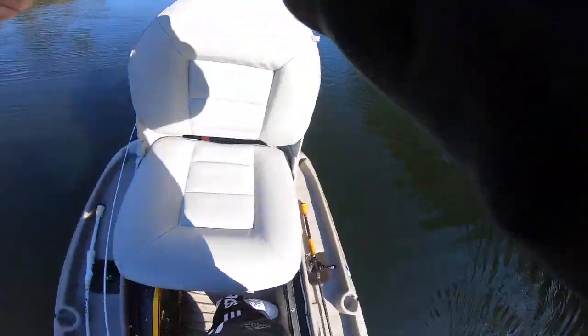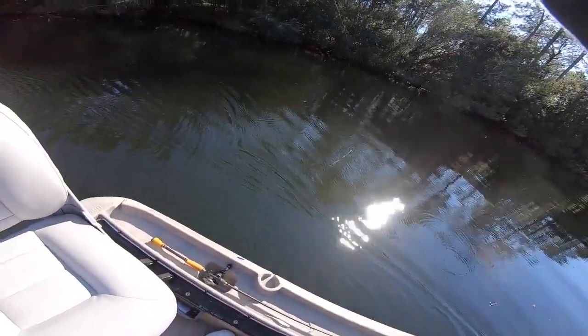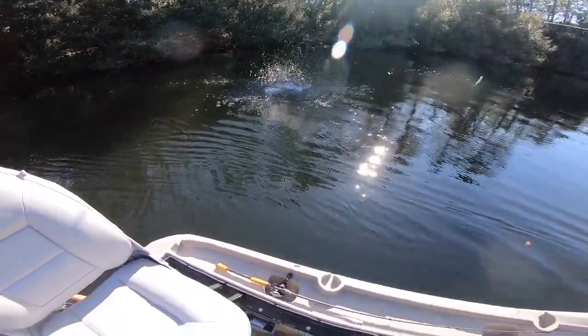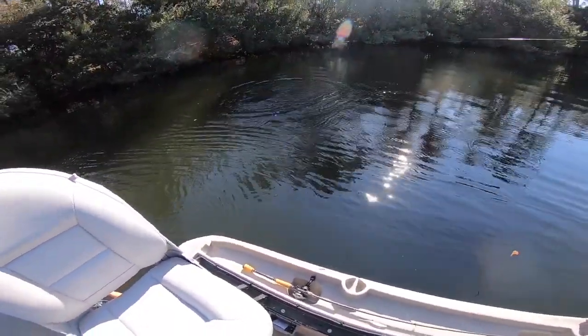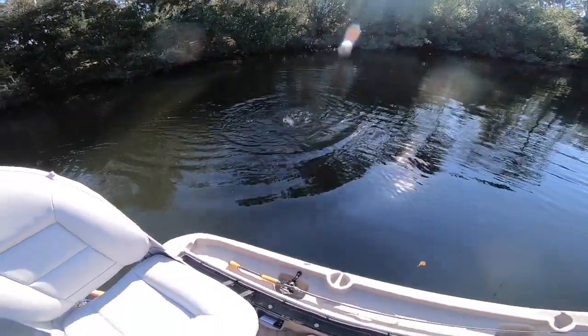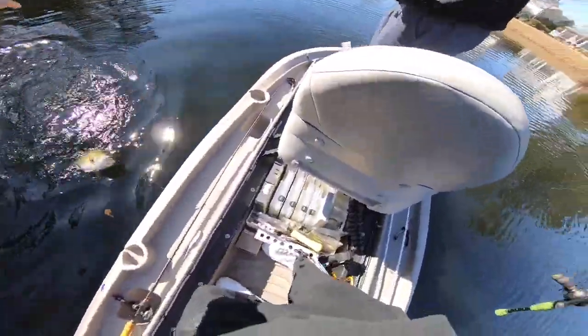Got one? Yeah, it's a big one. No, no, it's not. It's a freaking football. Dude, how are they that fat? It looks like a hybrid. It's so fat, dude. Look how he choked it too. Look at that, bro. Swallow. Look at this football.